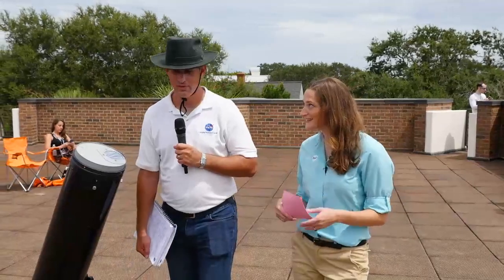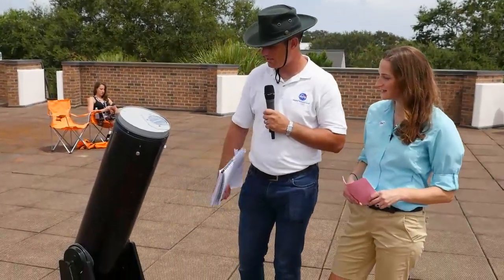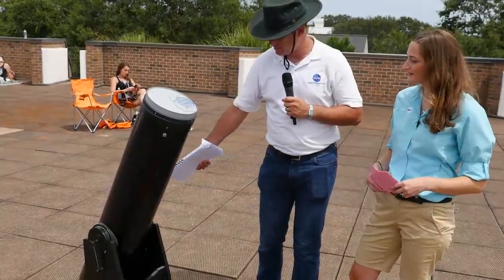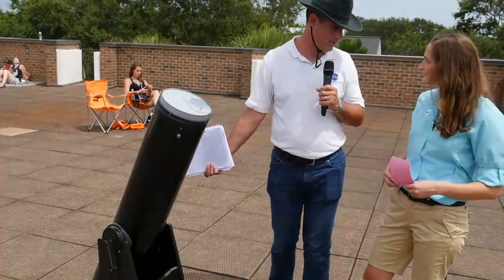Great. Now we have your telescope here with us. Can you show me how you outfitted your telescope to watch the eclipse today? Sure. So this is just a standard off-the-shelf Dobsonian. It's an 8-inch diameter aperture. And basically what it means is light comes in the top, and it bounces off a mirror in the bottom, and then bounces off another mirror which sends it out to the eyepiece where you would view.